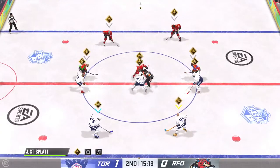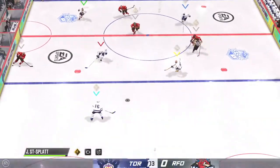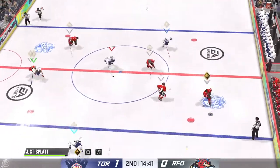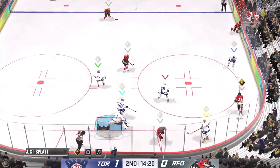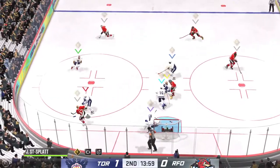Now be a little cocky. Play like a front runner. You've got the lead. You've worked hard for it. Quick feed to Saint-Jacques. And they'll go the other way with it. Moves around along the half wall. Some solid defensive work in their own end with the poke check.